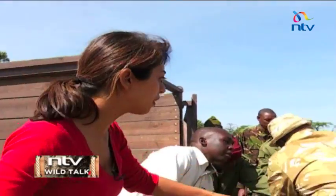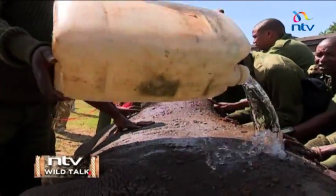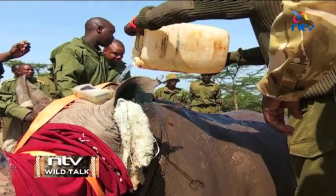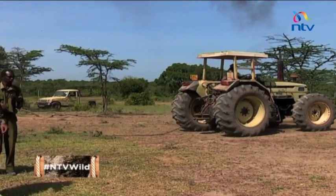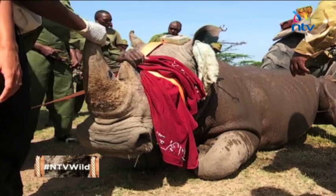Samuel, if you could just come in for a moment. I'm also noticing, if my camera can just get these images, water is being poured on the rhino as well. What is the importance of this? Normally when the animal goes down, and the fact that it could have run a little bit upon darting, it tends to overheat. So water regulates the temperature of the animal.